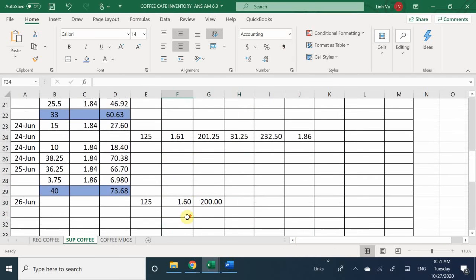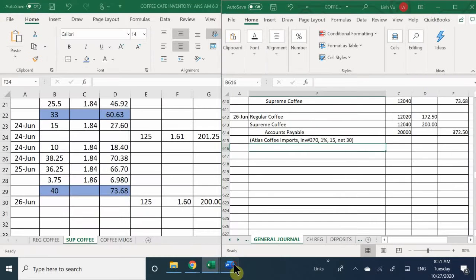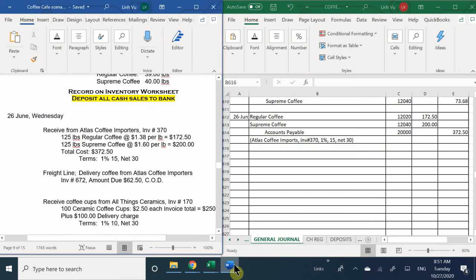Okay. Good. So we can go back to the journal for the freight. Go ahead, guys. Next, whoever wants to. So the next situation is, we said freight.